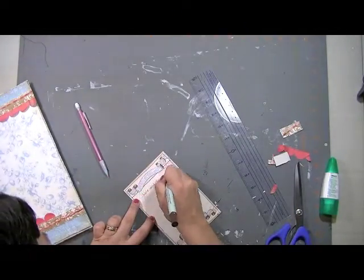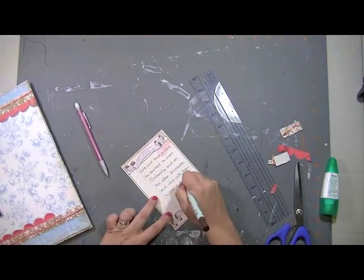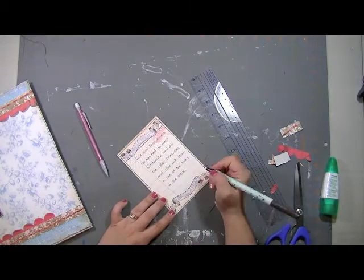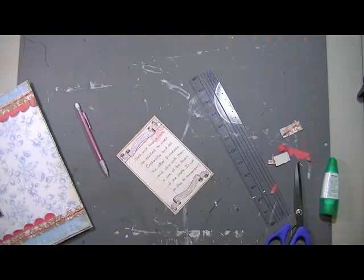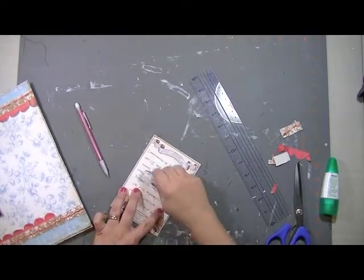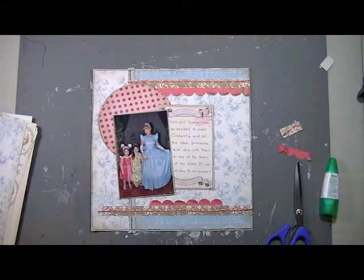Then I just figured out where I wanted the picture to go, and I ran my pencil along it so that I would know how far over to bring my journaling, so it wouldn't be covered by the picture. And now I'm going to fuss a little bit about filling up this space. I like to fill up the spaces on my journaling cards, and I ran out of ideas, so I had to just put a little fluffy statement at the end. I forget what it even says, but it doesn't really add much to the journaling, it just fills the space. So much fun, or something like that.